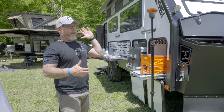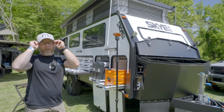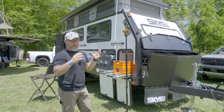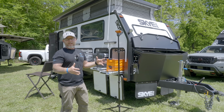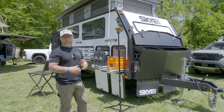You can go as far away from people. You can stay in campgrounds, right? But it's designed for that overlanding. Get outdoors, be out in nature. Don't worry about hookups. Don't worry about power. We've got you all covered.